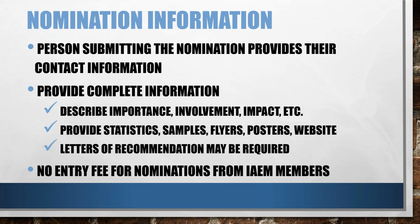Also, be advised that some categories do require letters of recommendation. If there isn't one required, you can still submit that. But if there is one required, you want to keep that in mind so you make sure you get all those ducks in a row in time for the deadline.